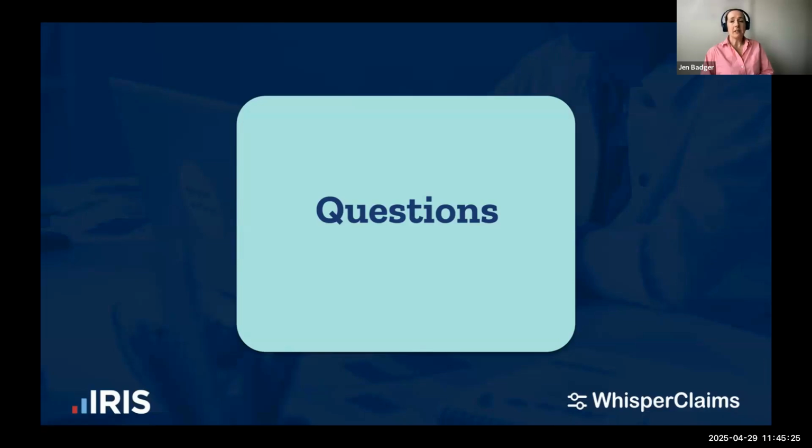Yeah, we're seeing them reacting really, really quickly. Like within a week or so of a claim being submitted, we've had people getting letters saying the claim's been removed because they haven't claim notified. So there's not much in the way of sympathy coming from HMRC if you've missed it.